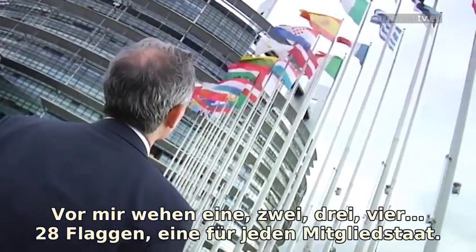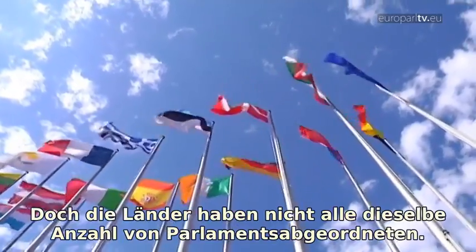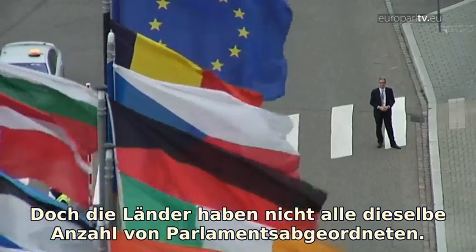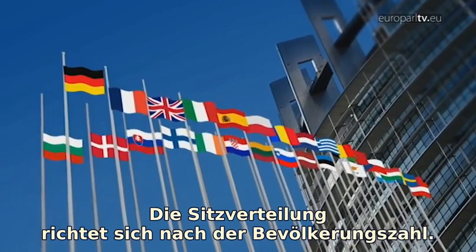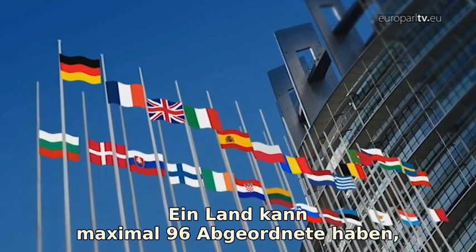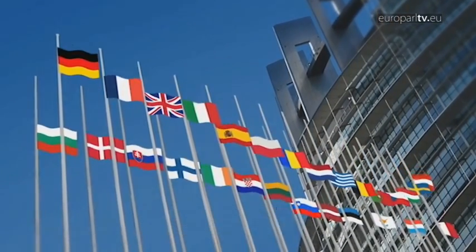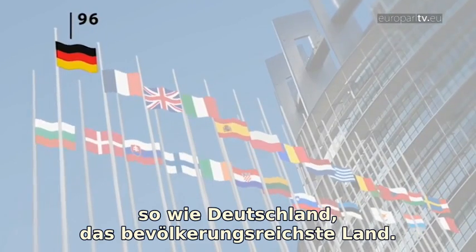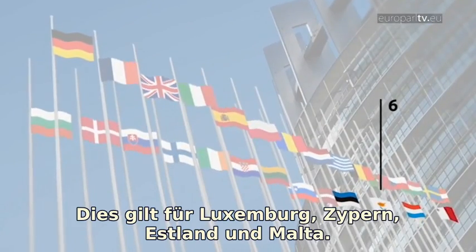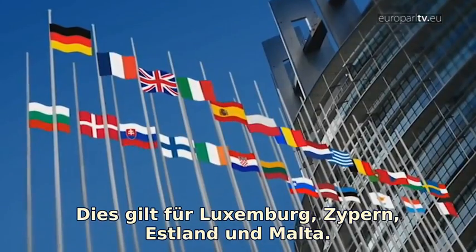In front of me are 28 flags, one for each member state, but each country doesn't have a right to the same number of representatives in Parliament. The allocation of seats depends on the size of the population. The maximum possible number of MEPs is 96, as in the EU's biggest member, Germany, and the minimum is 6, as in its smallest members, Luxembourg, Cyprus, Estonia and Malta.